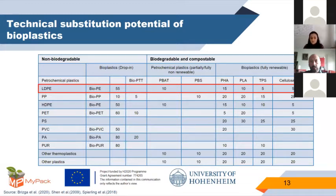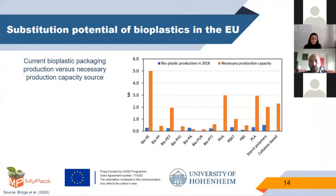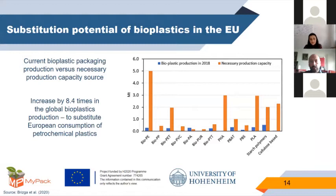So this is just the representation of technical substitution potential that was published in one of the latest studies. As well, the results demonstrate that in order to substitute European consumption of petrochemical plastics, there is a need to increase global bioplastics production by 8.4 times. As you can also see from this graph, for some bioplastics, this would mean an increase of up to 100 times.